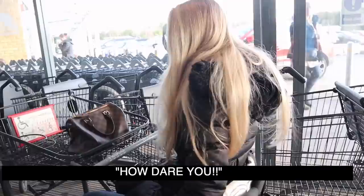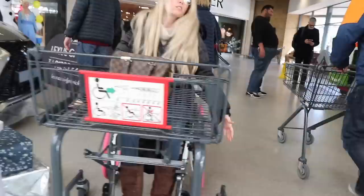You're not very good at it in the car, and you're not very good at it in the chair. How dare you! I'll move this for you. No, thank you. Do you reckon that's over a metre wide? It's about a metre wide. Yeah.